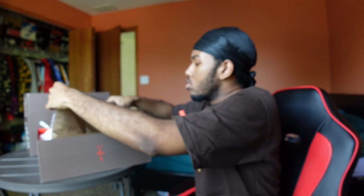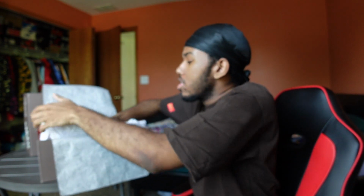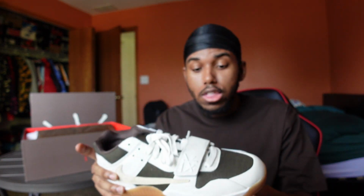And getting into the shoes, we have the shoes right here, beautifully packaged. And opening up the paper, we officially have in our hands the 2024 Travis Scott Jumpman Jack. And I gotta say right here, the shoes look better in person than what we ever saw in pictures and in leaked photos when we saw Travis Scott rocking his sample pairs and rocking them out in public and in his music videos and everything else. This shoe is better than what I thought it would be.